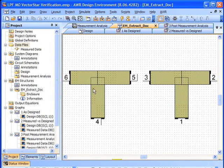Here's the extraction, and you can see that ports are inserted in between our surface mount passives so that we can reintegrate this automatically into the design without having to go back to the schematic and stitch in a 6-port S parameter file among our surface mount passives. So we run the EM analysis.